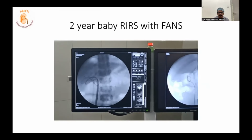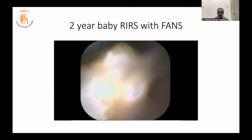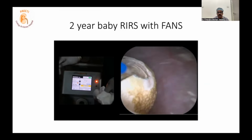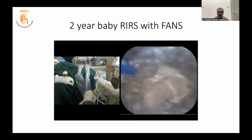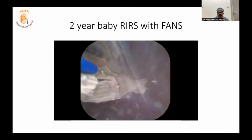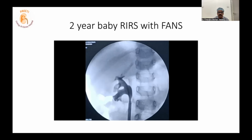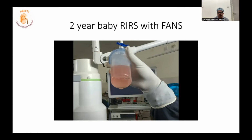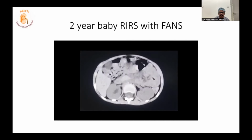Here we are passing the access sheath and then we are passing the flexible scope over the guide wire. Water is coming naturally. Inflow and outflow should be balanced. Better to err on the outflow side, not on the inflow side. Collapsed PCS is better than a distended PCS. And very quickly, this can be removed and we see the ureter is very, very safe, provided it is stented.